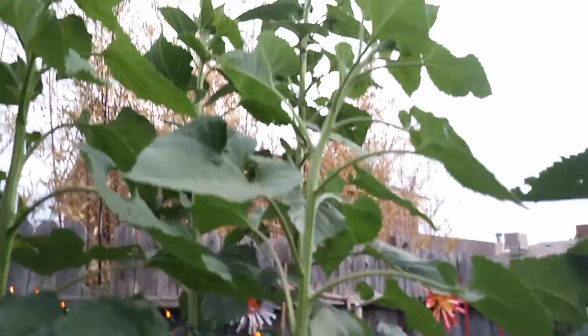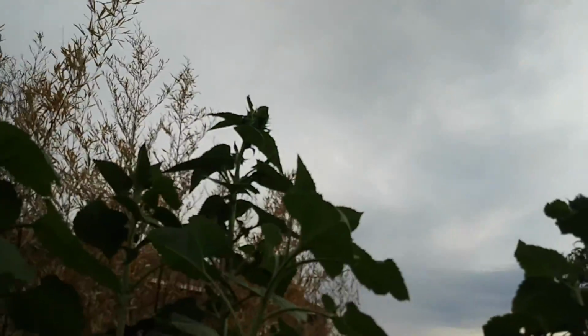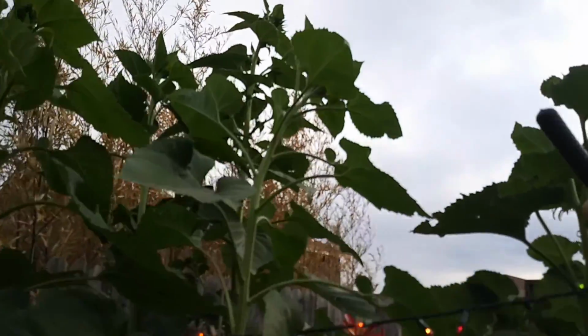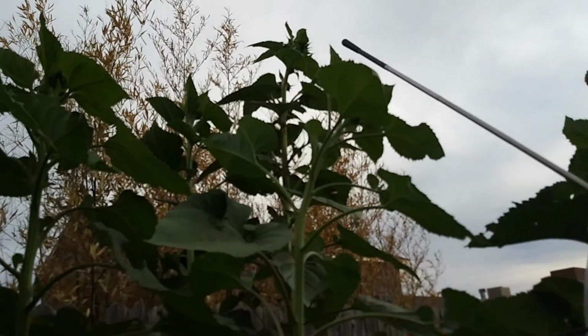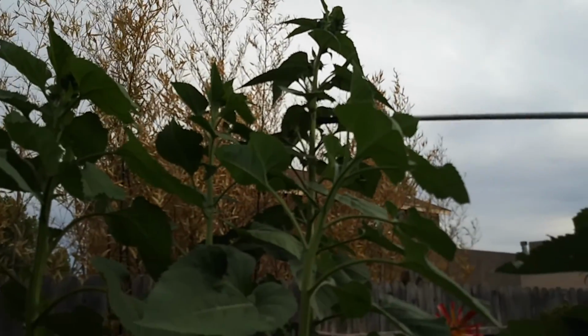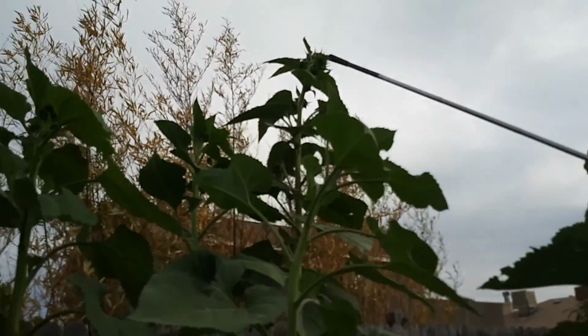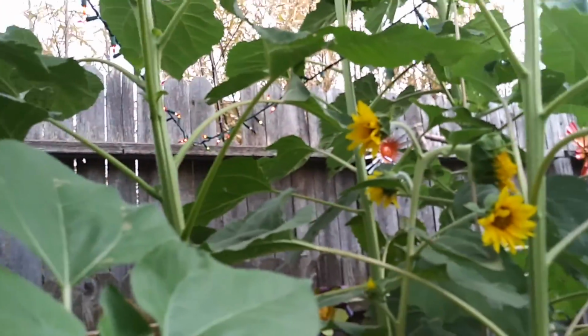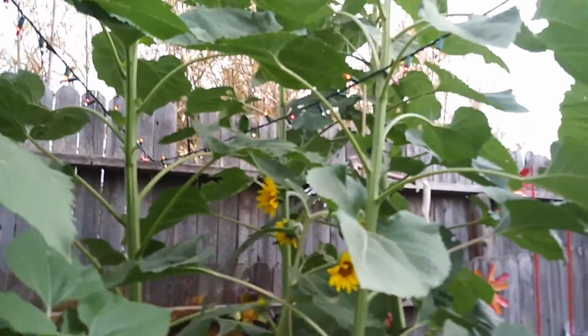You do notice that I have to raise my hand up. They're so tall. I think that's our tallest one. Look at all those heads. The main one's all the way up there, and there's like 4 or 5 more. There's a lot of flowers on these, even on this one that's blooming. We do have ladybugs, so I imagine maybe the ants are trying to plant aphids.